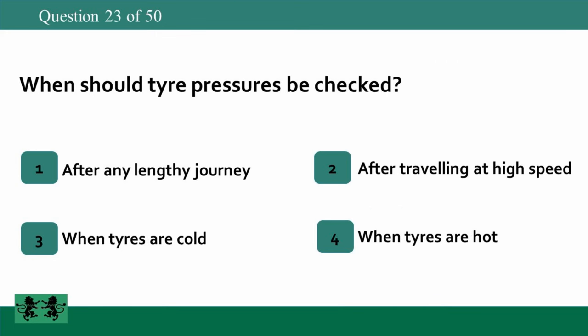When should tire pressures be checked? 1. After any lengthy journey. 2. After traveling at high speed. 3. When tires are cold. 4. When tires are hot. The answer is 3. When tires are cold.